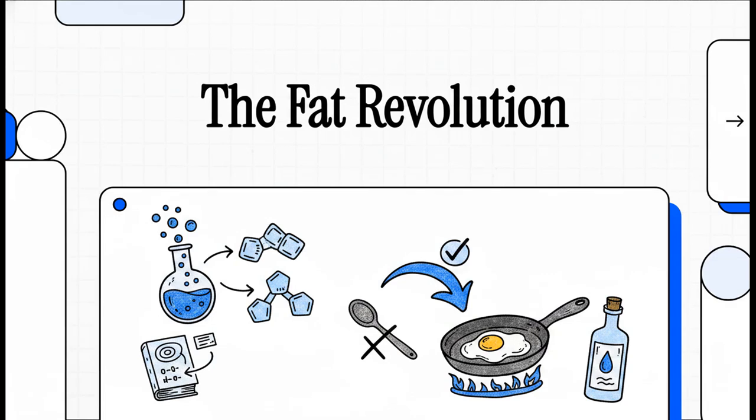Welcome to today's Explainer. We're jumping right into something you probably do every single day, which is actually hiding a massive world of scientific mystery. I'm talking about the chemistry of our cooking fats. We're going to look at some wild new laboratory data that might completely flip how we view some very old kitchen myths.